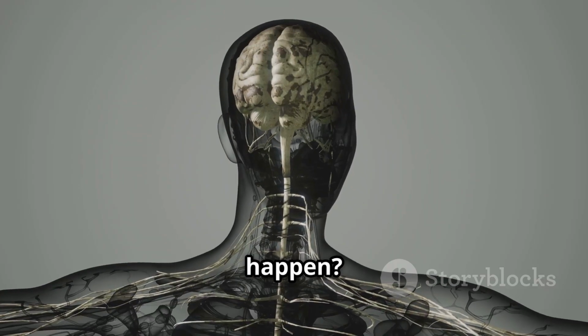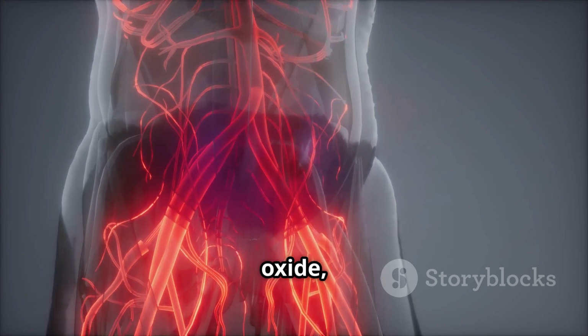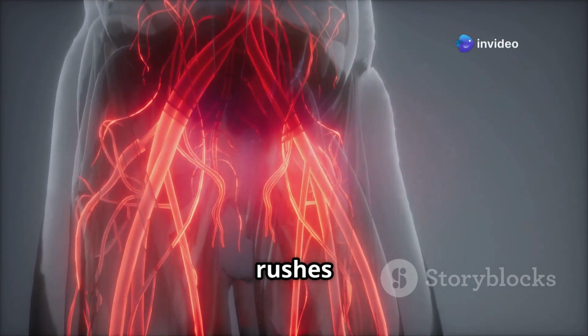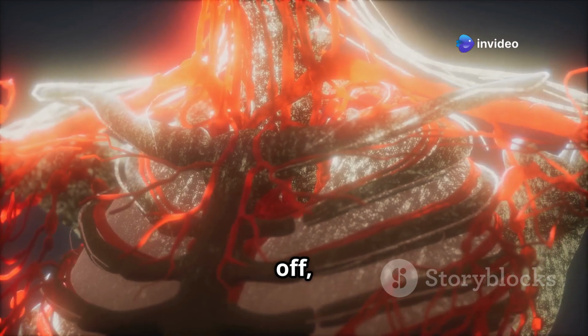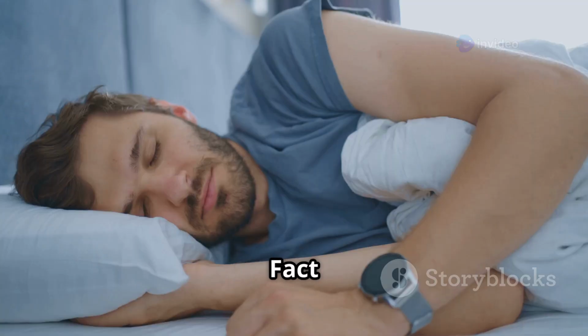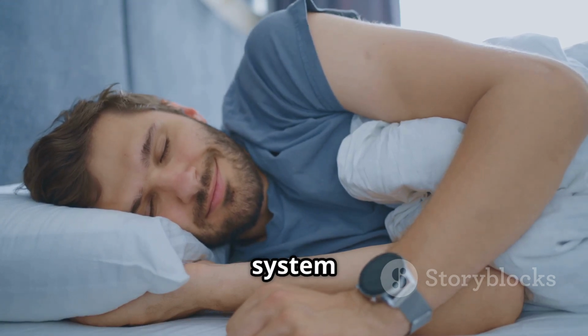Now, how do erections happen? It all starts in the brain. Arousal triggers the release of nitric oxide, relaxing blood vessels so blood rushes into those spongy chambers. The veins that drain blood temporarily shut off, keeping things firm. Fun fact, you actually get 5 erections every night, your body's way of keeping the system in check.